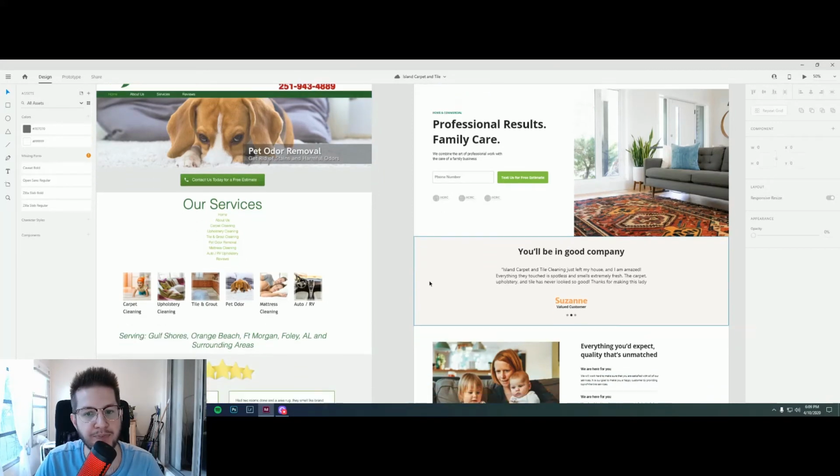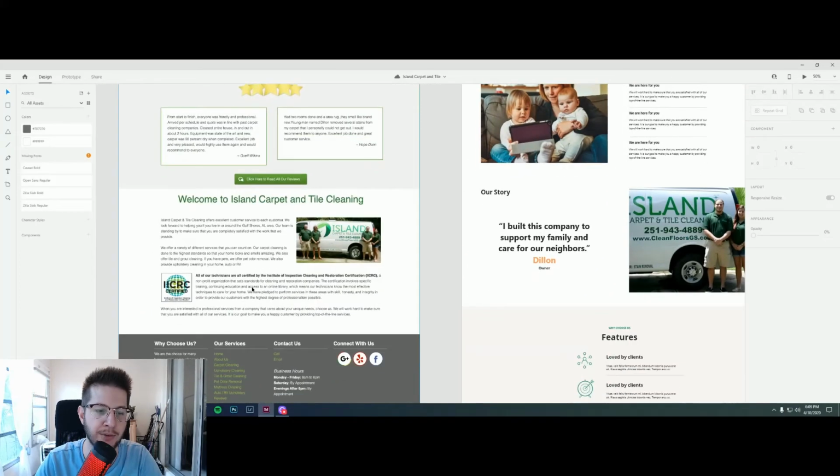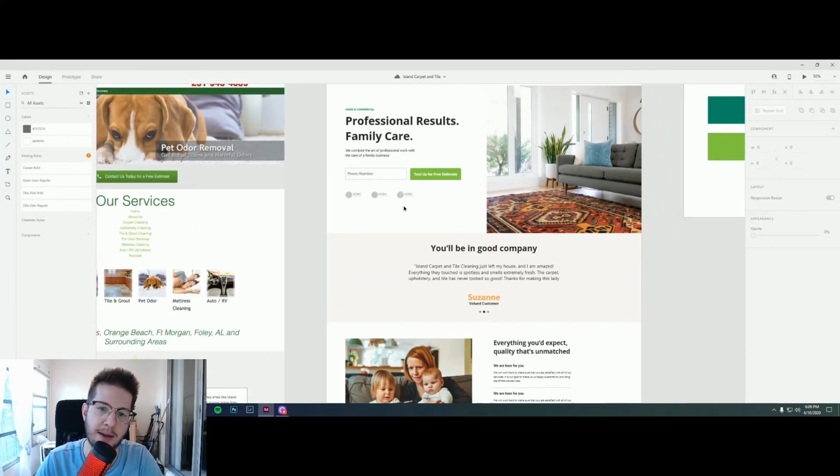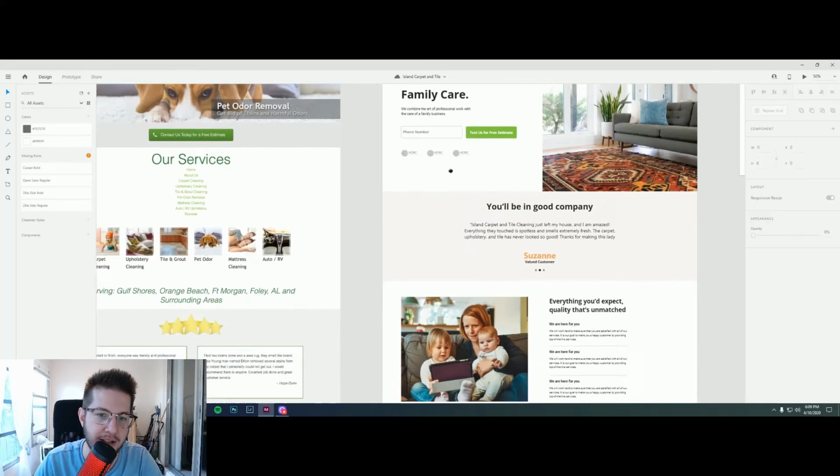Then I put some badges here. If he wants to talk about certifications and they're important to him and his business, I want to bring that up towards the top. We don't have to really talk about it, but we can just put the badges here, or maybe some big clients that he works with or is supported by.